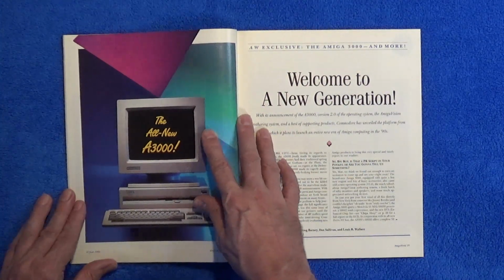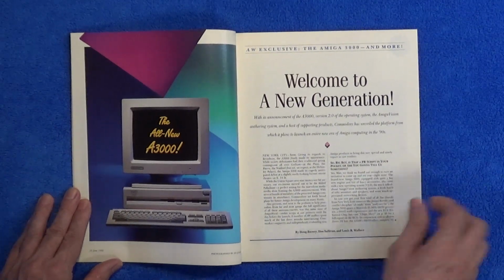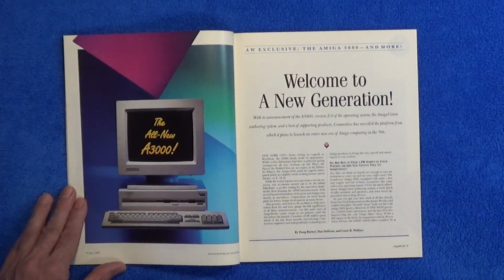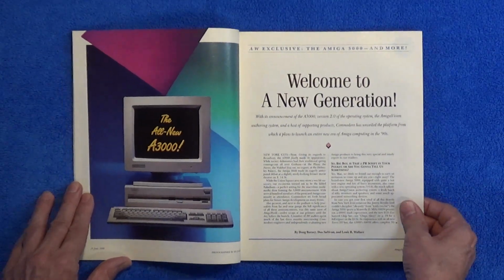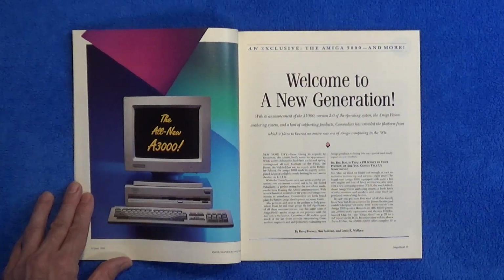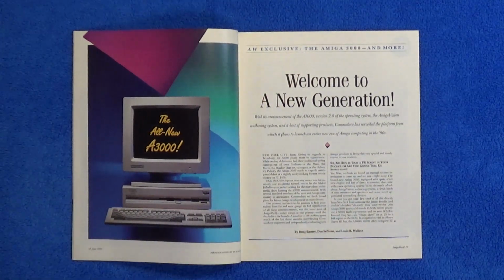Welcome to the new generation. The all-new A3000. Now, for a lot of you, this is your favorite Amiga model, but for me, not so much, and I'll tell you why.